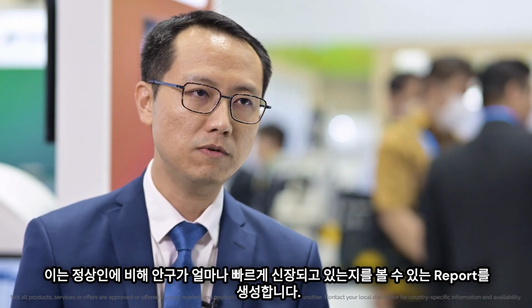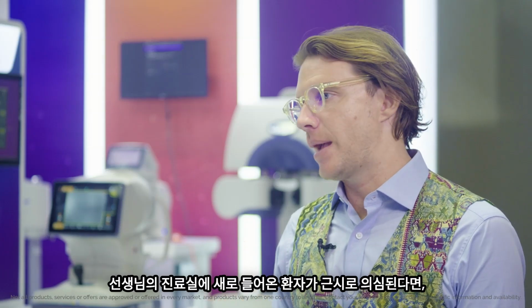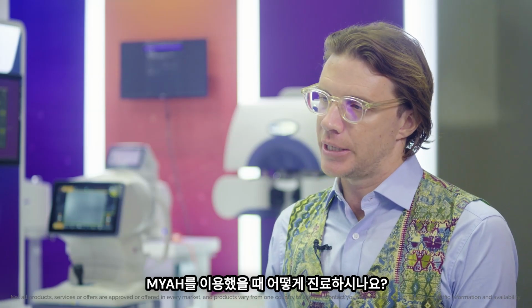So that is very useful both for me to monitor the myopia and also to show the parents how their child is doing compared to the rest of the population. Let's say you have a new patient that comes into your office and you suspect that they're myopic. How does that work, and with the MYAH in particular?